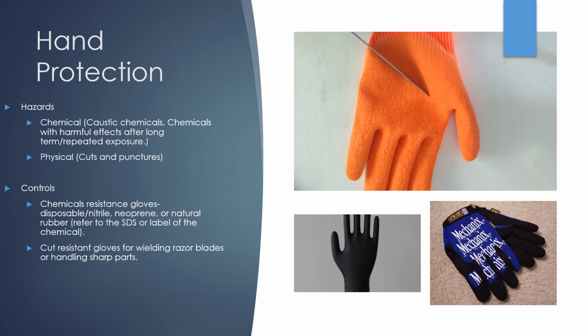Some chemicals that are a little bit more caustic in nature require a thicker glove like a neoprene or natural rubber. You need to refer to the chemical safety data sheet or label to make sure you choose the right glove. But the disposable nitrile gloves can go right in the trash and make it really easy if you can use those.